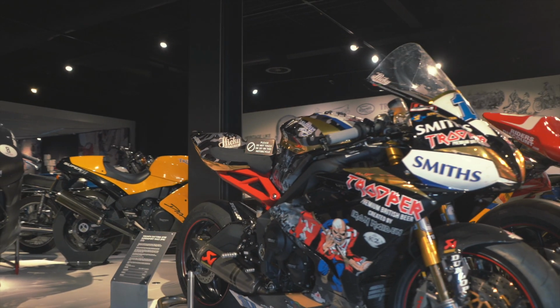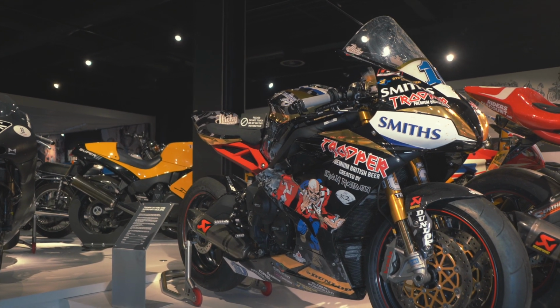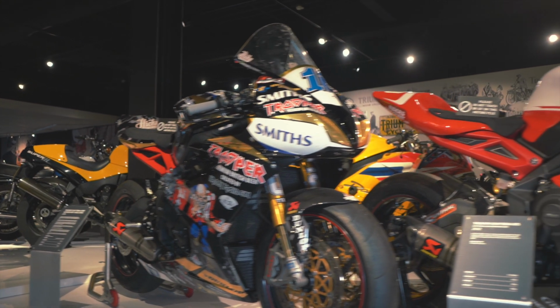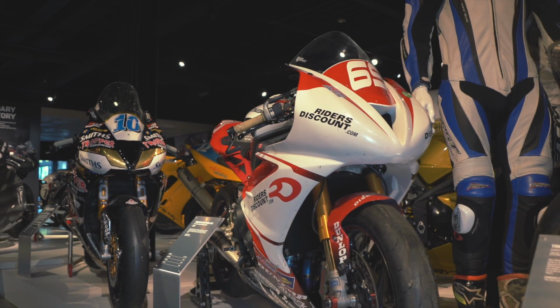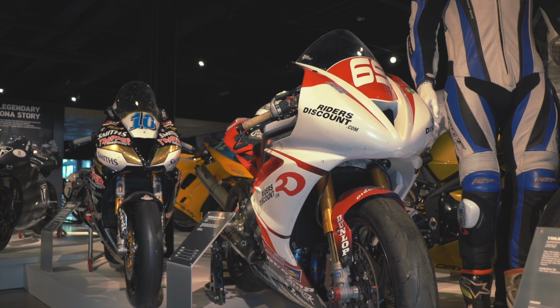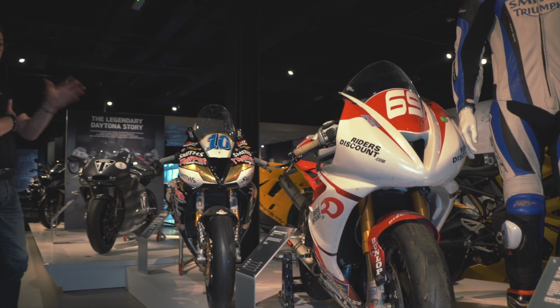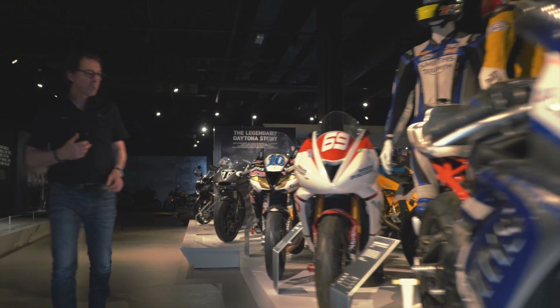This is the Daytona 675R, Peter Hickman's bike from 2015. Absolutely brilliant. We've got a load of 675 race bikes here for you to see, all with a pedigree. 2014, this was Danny Eslick's bike that he won the Daytona 200 on. More of the Daytona 200 in a minute, but an absolutely iconic bike.